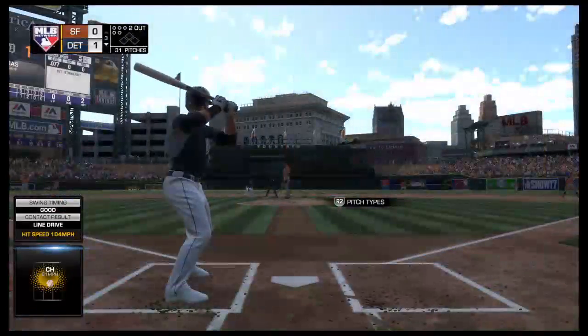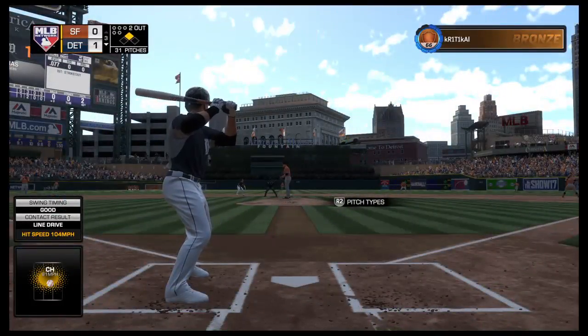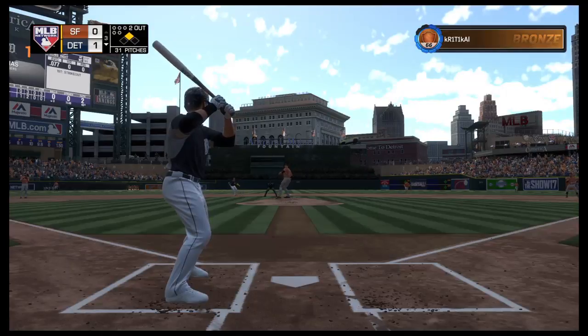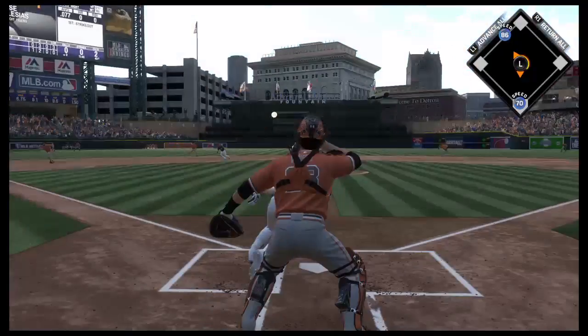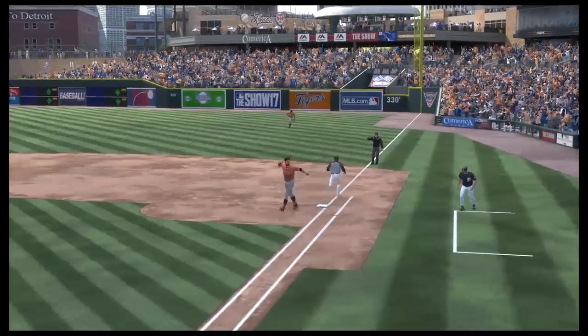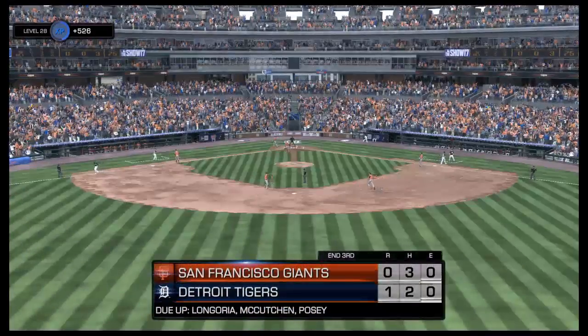Ready for another chance? Jose Iglesias looking to put the ball in play here. He went down on strikes in his first at-bat. From the stretch, here's the pitch. Bounced softly in front of the plate. Throw on to first gets him, and the side is retired.